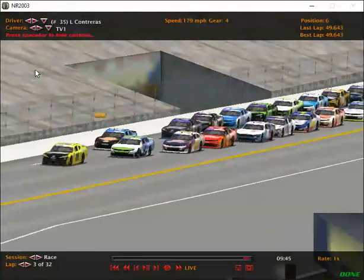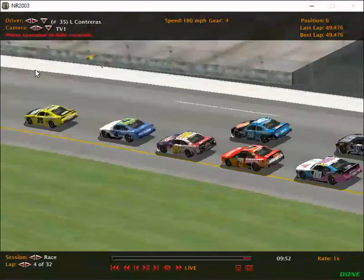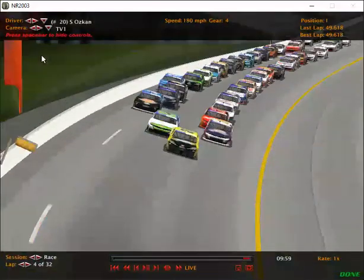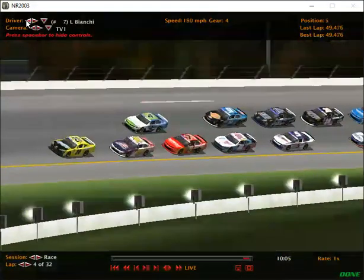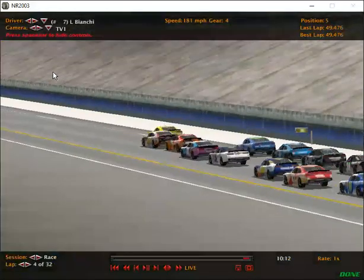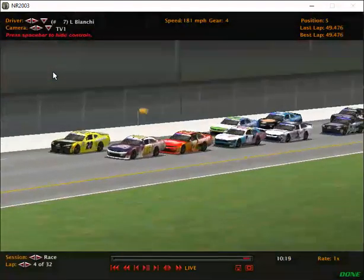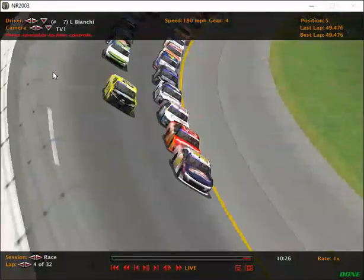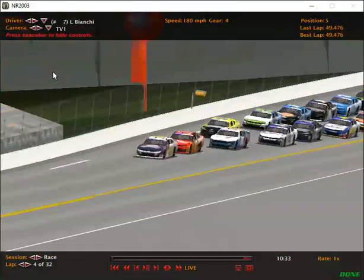And right behind him is Luke Contreras in the 35 for Joey Gase Motorsports. This is a driver I've never heard of before. And I don't think anybody in the NR community has ever heard of Lupe Contreras. Lupe in the second position, L Bianchi. I've heard of him before for Junior Motorsports. As Lupe Contreras is going to take the lead, L Bianchi driving the Brandt Chevrolet for Junior Motorsports here in the M&M's Cup Series, which this series is going to be a Xfinity series, by the way.